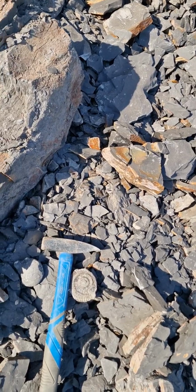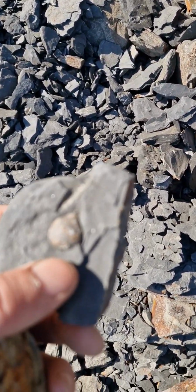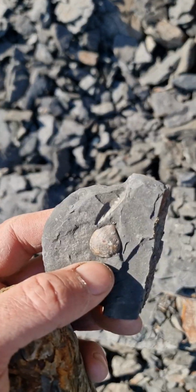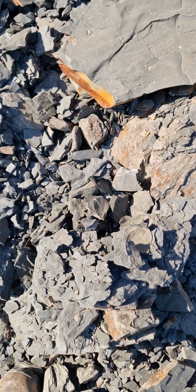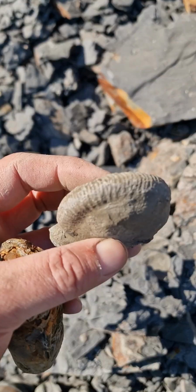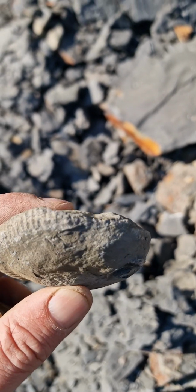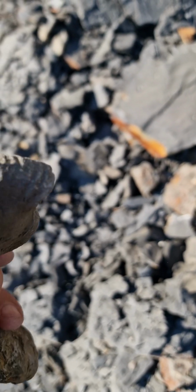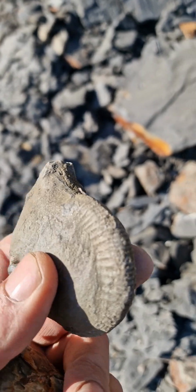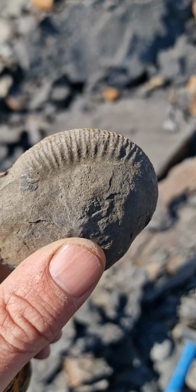So just searching through this recent fall and picking away little bits of shale. There's various little bivalves and shells in there, but I did come across one. Let's have a look, see if I can identify it. I do believe that could be a Dactylioceras. Whether it'll prep, I'm sure we'll get something out of it, so I'll take that away.